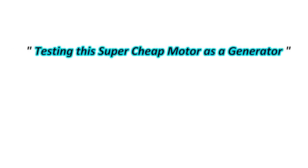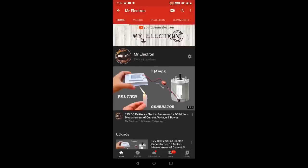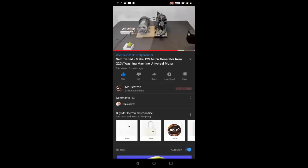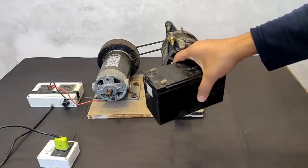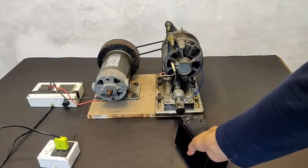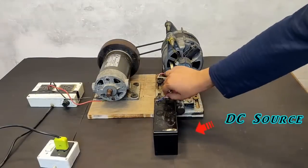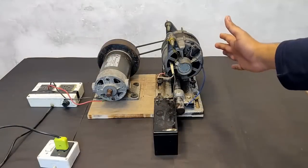Now guys, in one of my previous videos on self-excitation of a universal motor from a washing machine, I showed you its excitation the easiest way possible. So for that, I'm going to use this 12 volts UPS battery. Next, what you have to do is run this motor with a DC source, not an AC but a DC source. Okay, you can see that it has started running.